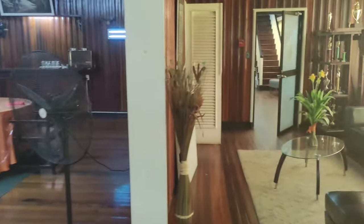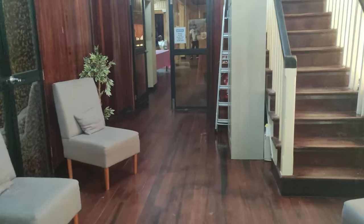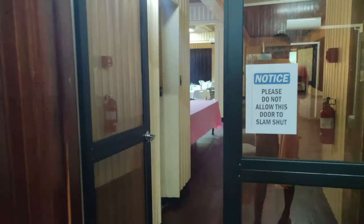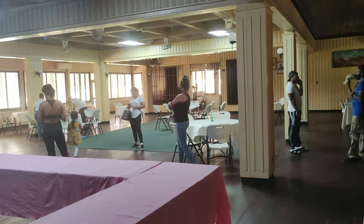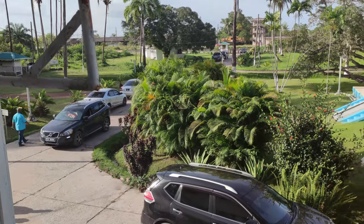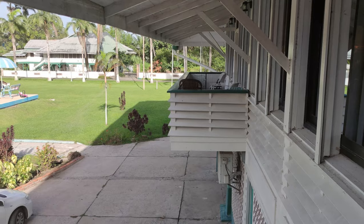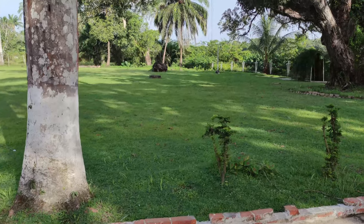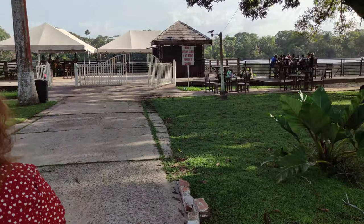Alright guys, so we can move on to the other side. We got the other dining section. Move through here. View of Watooka from this angle here. Lovely view from this angle. And also the pool. Lovely view here and then very good.